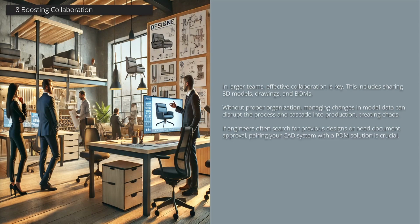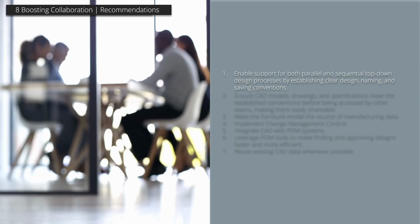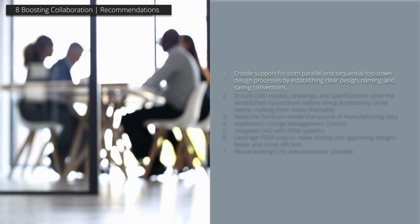And if it's done correctly, you can find the data that was done previously by your colleague and use it in your work without spending a lot of time. So pairing your CAD system with the PDM solution is crucial in this regard. Our recommendations are: your CAD system needs to be able to support both parallel and sequential top-down design processes.